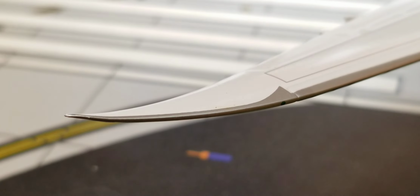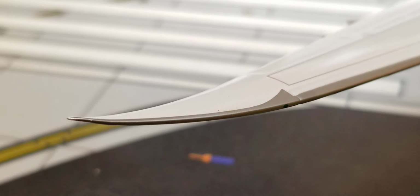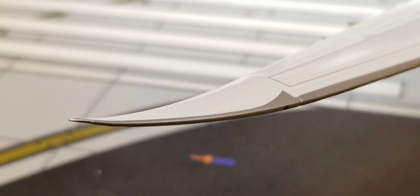Now you're looking at the curved rake wingtip that is on this side of the aircraft, featuring the green navigation light that's displayed next to that curved rake wingtip.